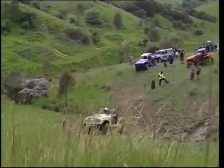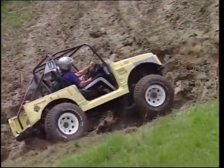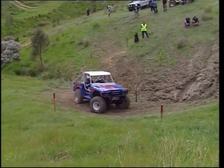Ray Racing in the E-Class Suzuki. He hooks it around the first part of the course there, stays clear of the yellow, back in the hole. Oh, we'll sing the air. He's in trouble, folks. He's in trouble. He can't get it out of there.